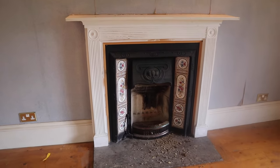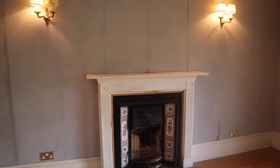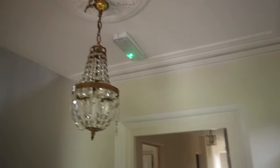Oblivion, man. The power is on. I'll turn it back off. Look at this. Look at the amount of mail. What's that, a chandelier? Honestly, you don't ever open mail. No.